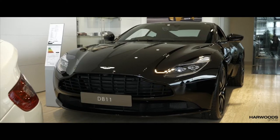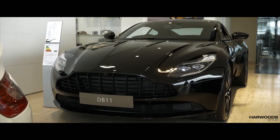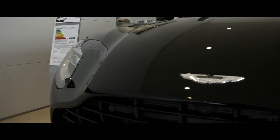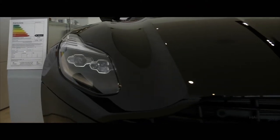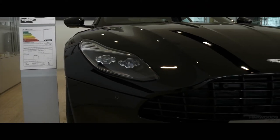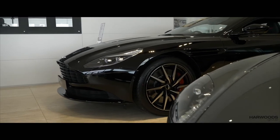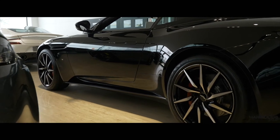Ever since the DB11 was announced in 2016, there was always a plan to have two different variants of the car. One more of a GT-focused car, and one more of a sports car. So, initially, the V12 was launched, a 5.2-litre twin-turbo car, producing 600 horsepower and 700 newton-metres of torque.